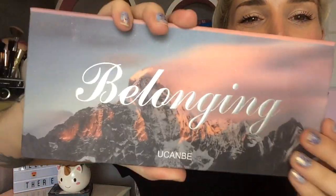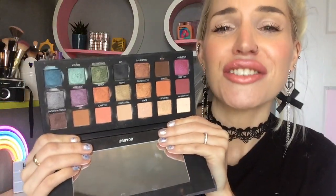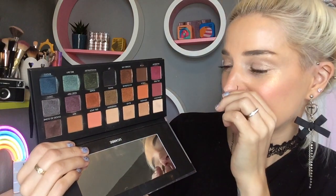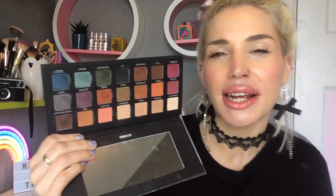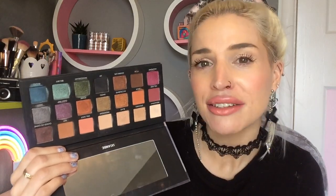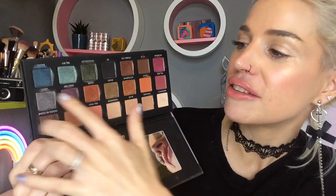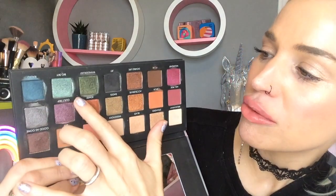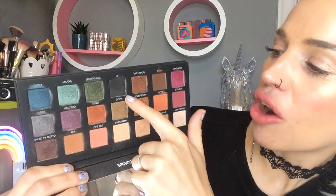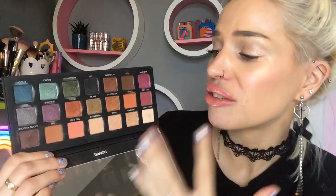So this is what she looks like on the front, but more importantly on the inside. She is so beautiful. The reason why I love her is because she's a little bit more of a darker, more kind of sultry and more of an intense palette. She features some really beautiful shades like the Midnight Blue, we've got Emerald Green, we've got Olive Green, we've got beautiful black, copper. I mean, every single shade in this palette is so gorgeous.